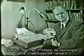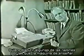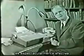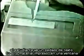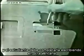I am B.F. Skinner, professor of psychology at Harvard University. I should like to discuss some of the reasons why studying with the help of a teaching machine is often dramatically effective. With the machine you have just seen in use, the student sees a bit of text or other printed material in a window. This may be a sentence or two or an equation in arithmetic.